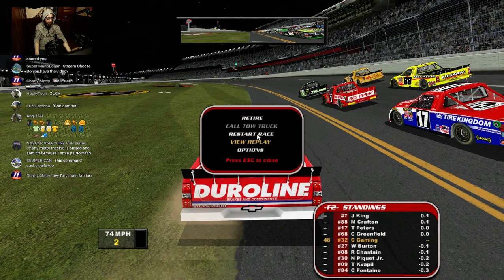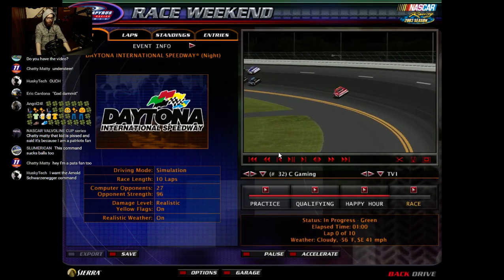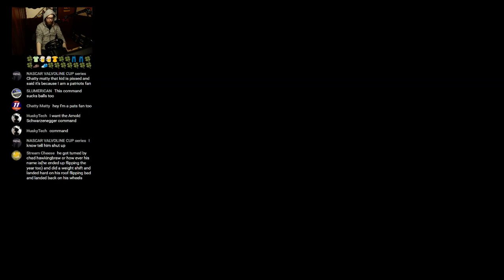Whoa. Having major texture issues with the track right now. Alright, I'm gonna try quitting. Yep, NASCAR Racing 2003 season has stopped working. Alright, I'm trying to load it back up again.